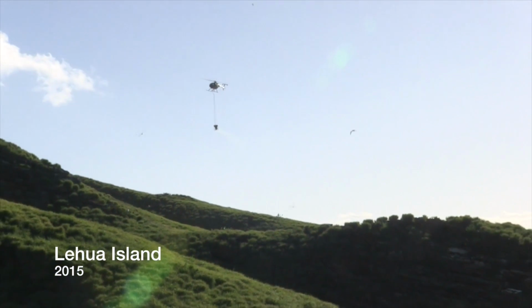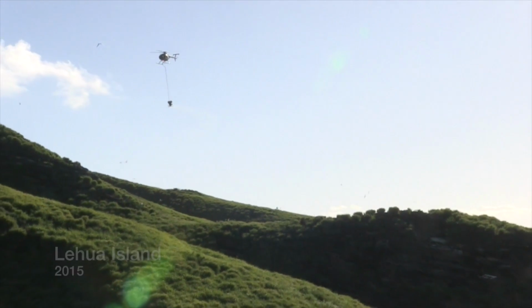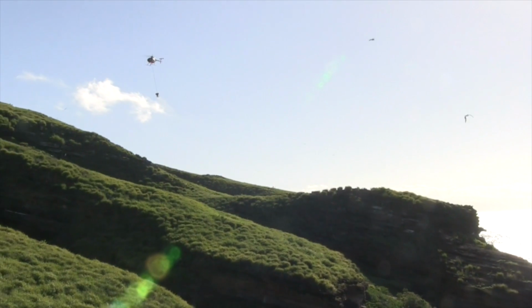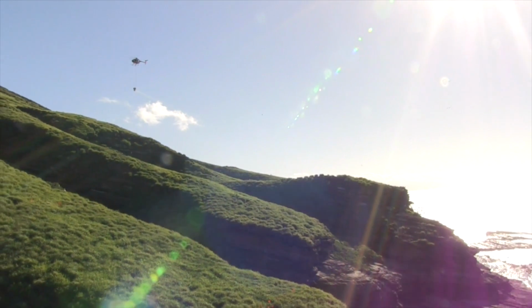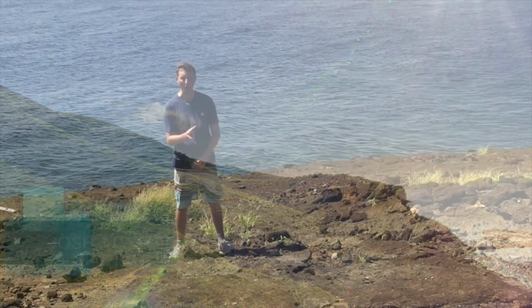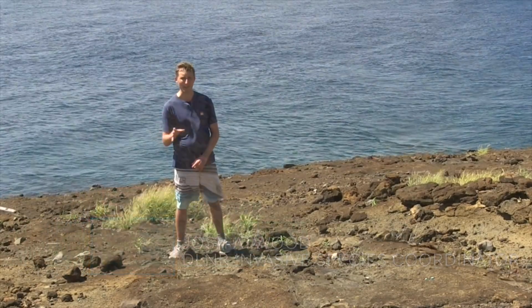Two years ago, the partners of the Lehua Island Restoration Steering Committee conducted a trial drop of bait. So today's kind of a trial run. This is a chance for us to fly some helicopters out to Lehua Islet, and we are dropping a non-toxic bait onto the island. It's the same formulation that you would use in a rodent control project, except that it doesn't mix at all. So it's just cereal basically and a little bit of dye that lets us track where the bait is going on the island.